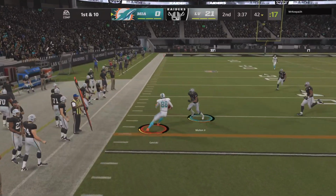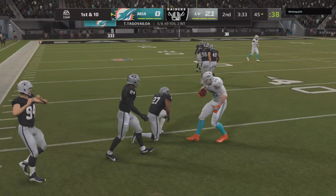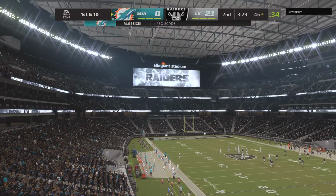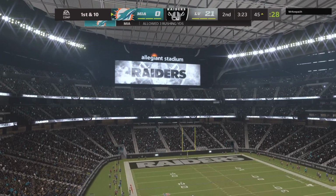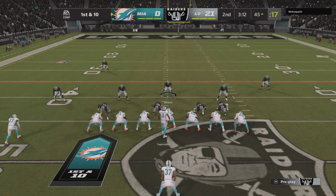Tua's throw here taken in by Gesicki. And he'll be taken down across the 50 at the 45 in enemy territory. Now, that's the kind of big play you'd like to see. This first half, it hasn't gone their way, and they could use a shot in the arm, something to perk them up a bit. And they get one here in the passing game. This offense finding its legs now. Here's another 1st and 10.